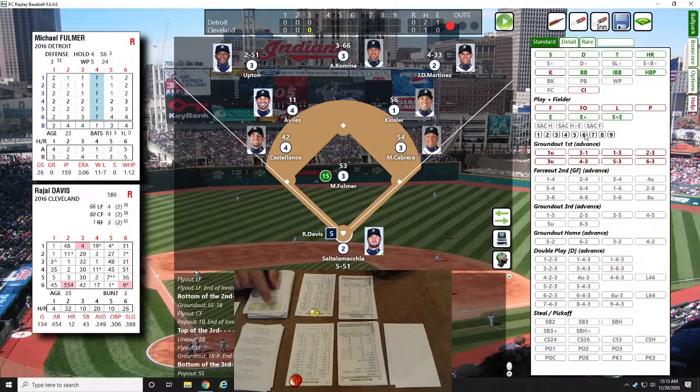53, this is going to be a defensive check. What kind of defensive check is it going to be? It's going to be a range check to the 2nd baseman. That's Kinsler. Ian Kinsler. Oh, Kinsler, where's your card?